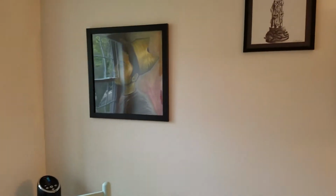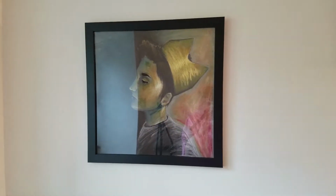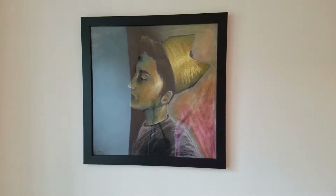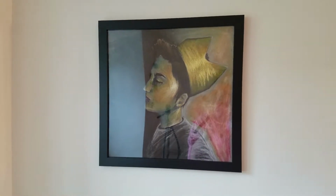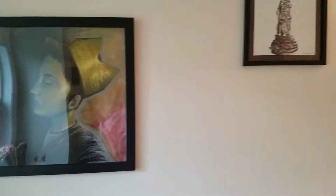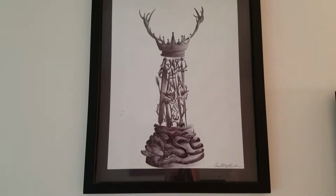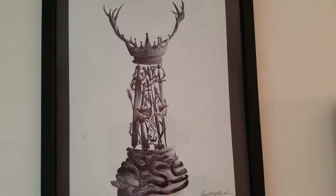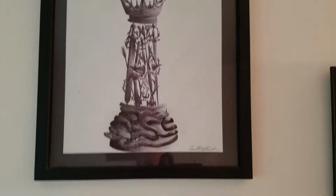And then up here I have artwork done by my daughter, which will infuriate her that I'm showing you guys, but this is a painting or a pastel sketch of hers that got dark when it was sprayed because it used to be a lot lighter than this, and I absolutely love it. And then a chess piece she did. Let's see if I can get close. Just made up of a bunch of other things with horns on top, or antlers, not horns, antlers.